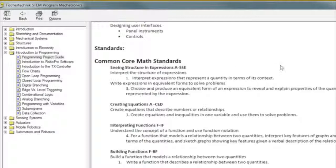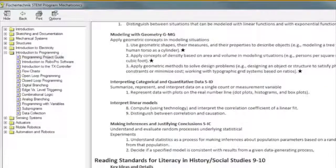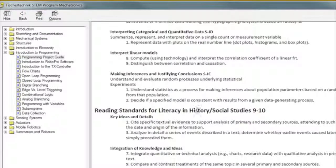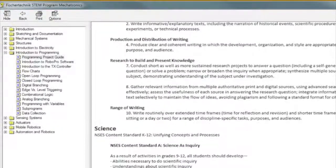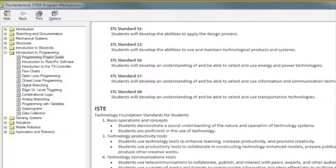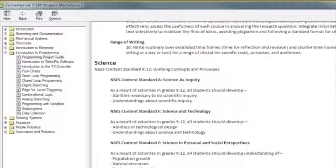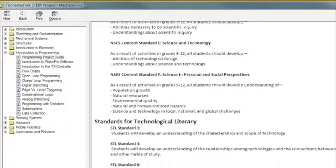Here we have the Common Core math standards. They're all spelled out there. You'll see there are things like creating equations, interpreting functions, linear, quadratic, and exponential models, modeling with geometry, etc. So this is much more than just science and robotics. We're getting into math. We're getting into the reading standards for literacy and history and social studies. We're getting into the writing standards for literacy and history, social studies, science, and technical subjects. Of course, we're hitting on the science standards. We're hitting on the standards for technological literacy. We're hitting on the ISTE created standards. So once again, it's very comprehensive. You've got a lot of different areas of standards, and this is going to be for each of the units, for each of the projects in both the middle school and the high school curriculum setups.